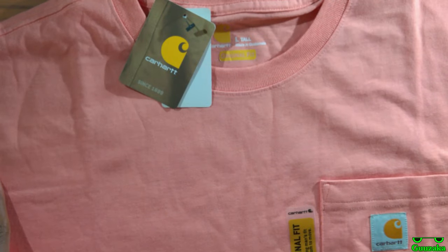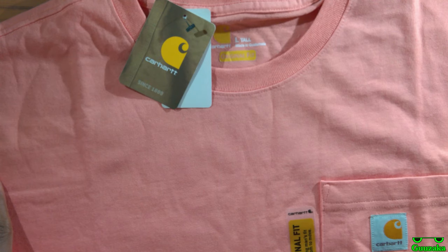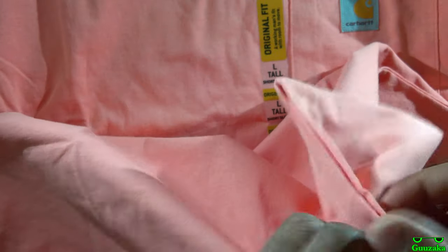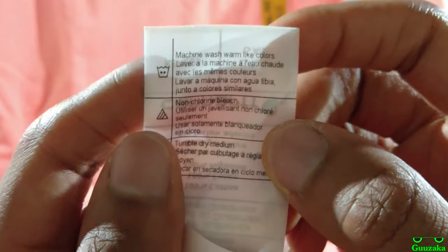Okay, so this one, I believe, is the one that they labeled as coral pink. I don't know, on camera it looks a bit more like bubblegum pink. Oh, no, I wouldn't go as far as saying bubblegum pink. Bubblegum pink is a lot more vibrant. Okay, does it tell us how to wash? Yes, machine wash warm with like colors. And it's 100% cotton, made in Guatemala.